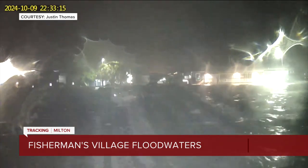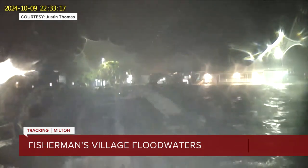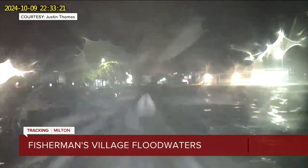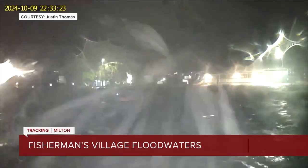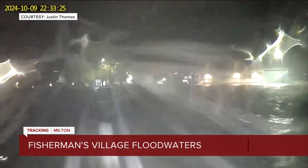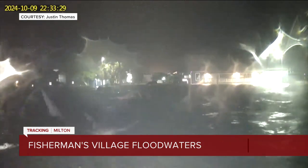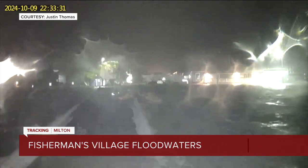This is just on Charlotte Harbor. You can see how high that water is there in Fisherman's Village just off Punta Gorda. This is what we expected. Obviously, the storm surge is very high just off Charlotte Harbor because of where Milton made landfall, being on what you guys call the dirty side of the storm, where it's being pushed on shore.